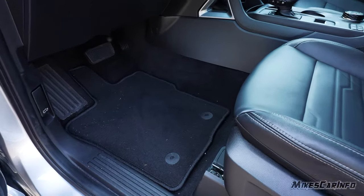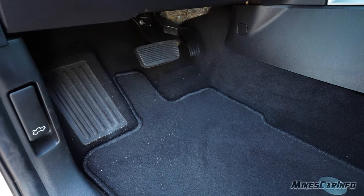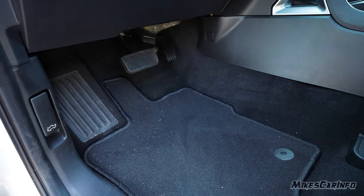Here's the floorboard in front of the driver's seat, and it snaps in place. There's the accelerator, brake pedal, large footrest, all plenty of room in here. Let's take a look under the hood.